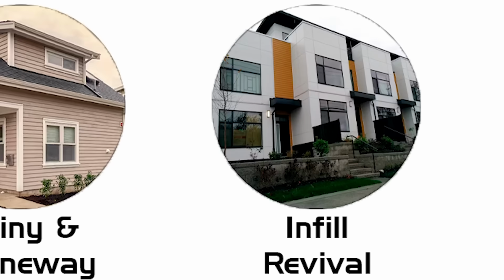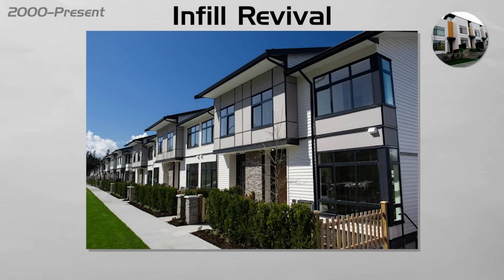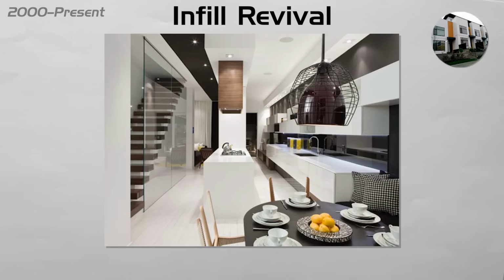Infill Revival. In older neighborhoods, single large lots get subdivided for multiple row houses or modern townhomes. Designers rely on bold contemporary lines, broad windows, and eco-friendly features while keeping consistent heights or materials with historical streetscapes. Interiors incorporate open living dining areas and advanced heating or solar-based systems, blending modern style with heritage settings.